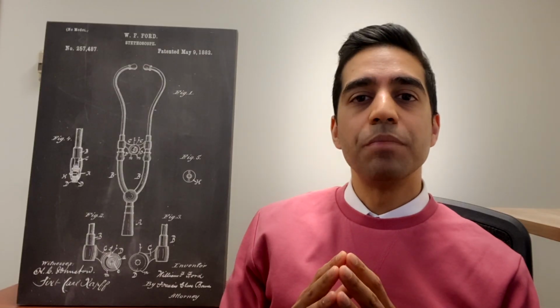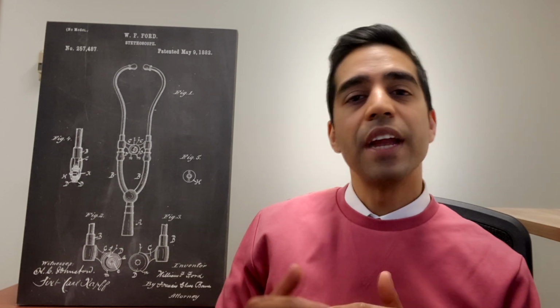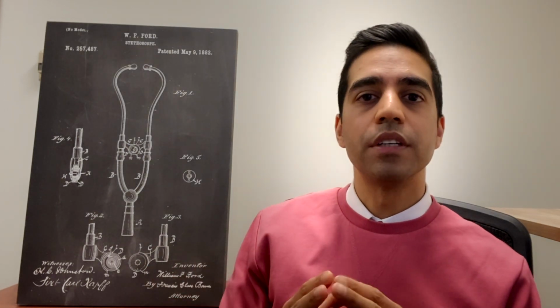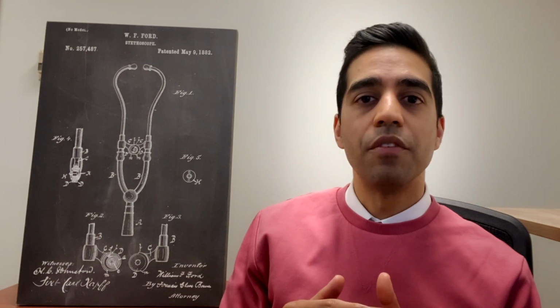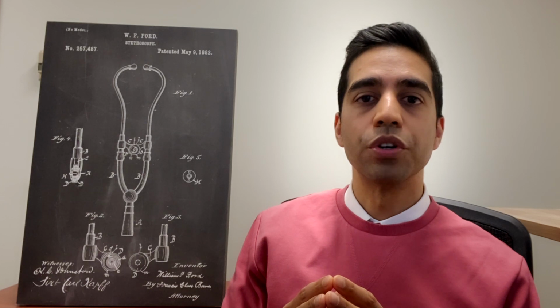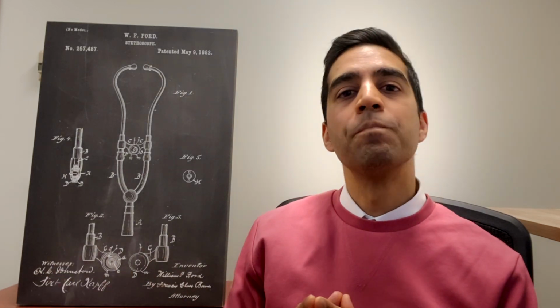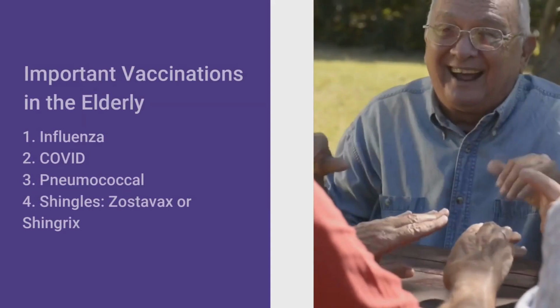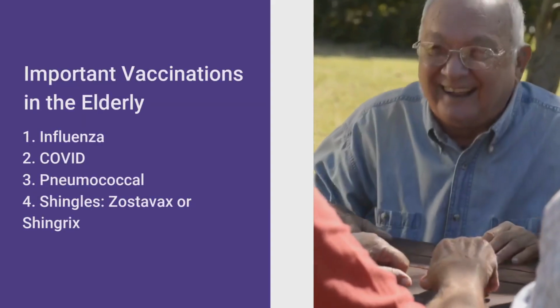Pneumococcal vaccination is administered via Prevnar 13, which is the conjugate vaccine, and then 8 weeks later, the 23-valent pneumococcal polysaccharide vaccine is given, and this is repeated in 5 years to ensure ongoing protection. And lastly, would be vaccination against shingles.